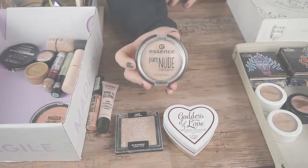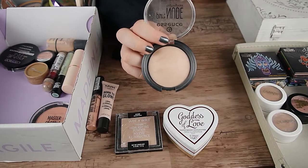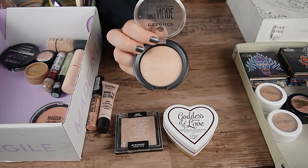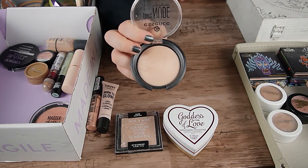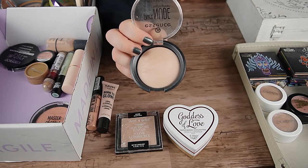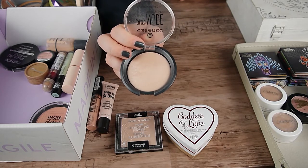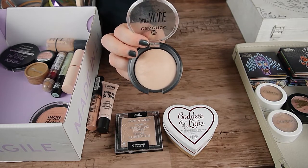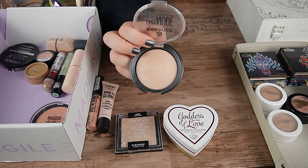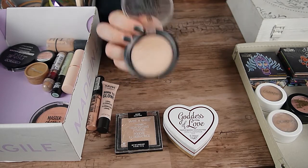This one here is the Essence Pure Nude highlighter, and this one is very subtle and it's giving my cheeks just a natural glow, and I like it for that. So the formula is really good on this, but it's a bit too dark for me, so I thought I might start using it as a finishing powder instead, because I would love to have a glowy powder to finish up my makeup. And I think I'm going to use it for this, and I'm trying it out, and if it's not working then I will pass this one on to someone else, but for now it's going to stay.